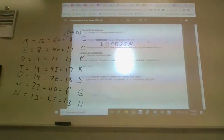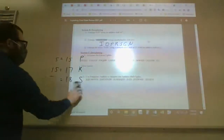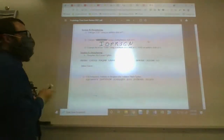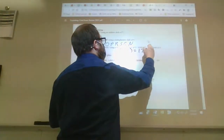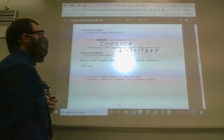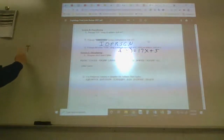Then it says to encrypt the word the using a multiplicative shift and an additive shift. Now, what is that third problem actually? It's an affine problem. It's doing a multiplicative shift and an additive shift at the same time. In reality, we can consider this f of x equals 17x plus 5. Now, we're not deciphering, we are enciphering. So we'll figure this stuff out. It's only the word the.